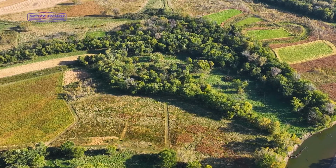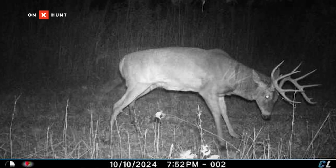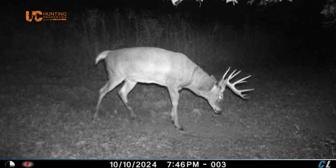So Monday, I worked all day and then ran down to the River Bottom Farm, and Rye and I sat the Poseidon set on that north wind. Beautiful, super high pressure day. We went in there hoping to lay eyes on tiki, but also looking to do some of our early season doe harvest. We'll show you guys that hunt real quick.